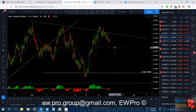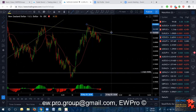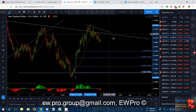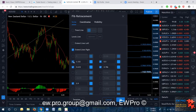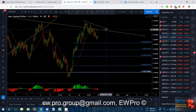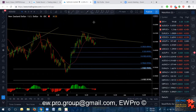NU, really nothing on NU. We're getting this bullish sort of a correction here. You really need a little bit deeper correction before you take it. I think we were only down around the 38.2. So if I put the 38.2, yeah, we're not even at the 38.2. So you've got to give this a little bit more time before you buy. So we'll probably just sit in here.